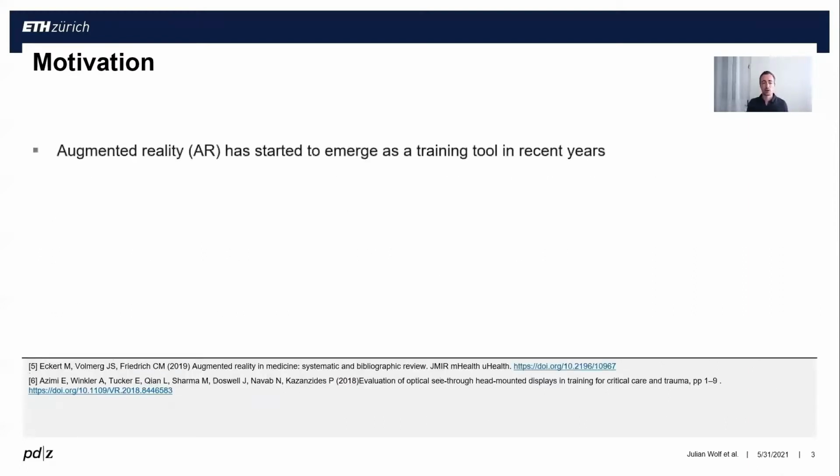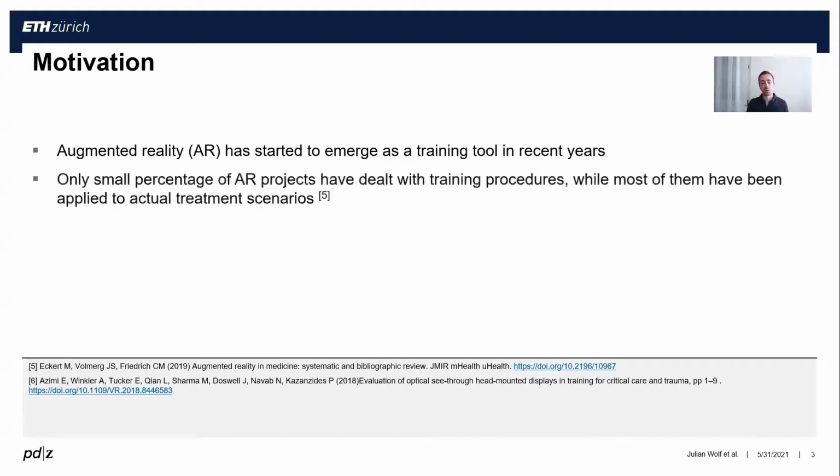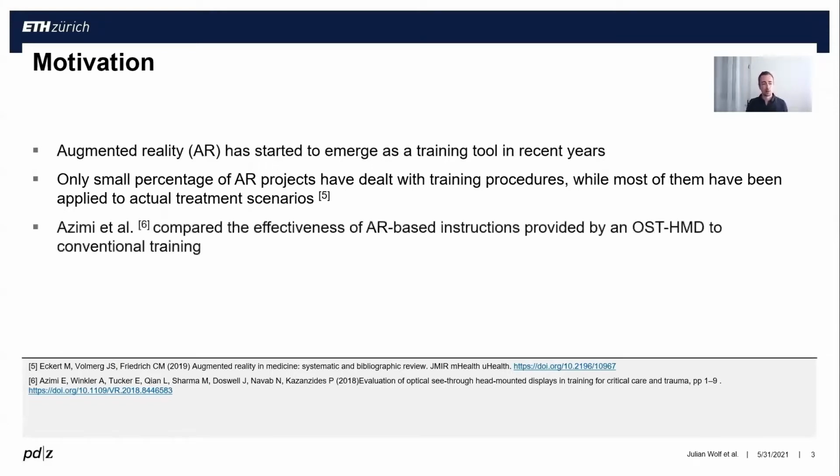On top of that, augmented reality has started to emerge as a training tool in recent years, offering fundamentally new possibilities to visualize and interact with digital content, and devices are now accessible on the market at affordable prices. However, only a small percentage of AR projects have dealt with training procedures, while most of them have been applied to actual treatment scenarios. So the question arises, can we further improve training outcomes by using augmented reality compared to conventional training instructions?